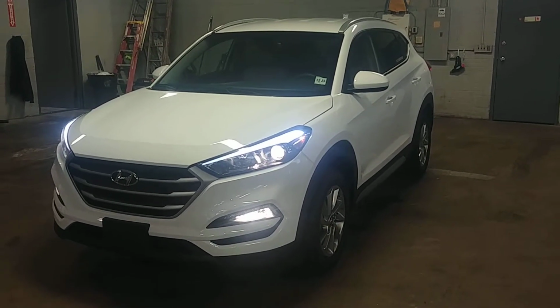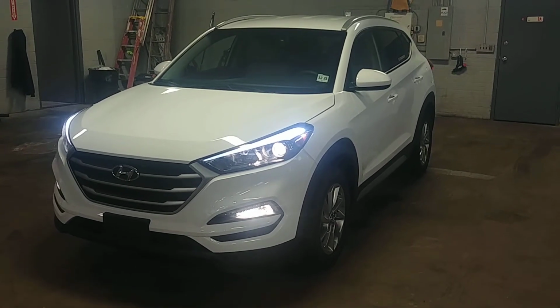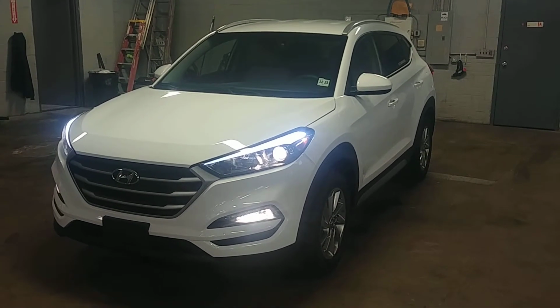Folks, once again, this is a 2018 Hyundai Tucson all-wheel drive with 18,000 miles. Any questions, concerns, don't hesitate to ask. Thank you and happy bidding.